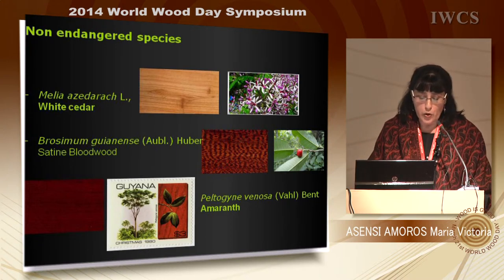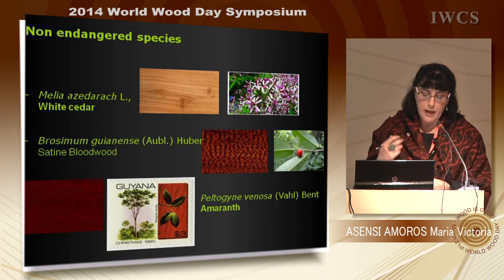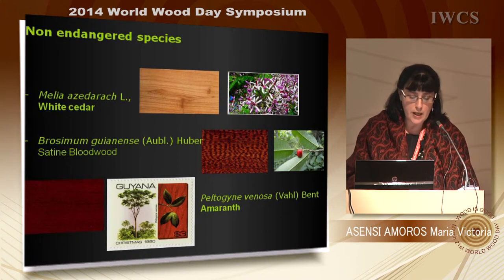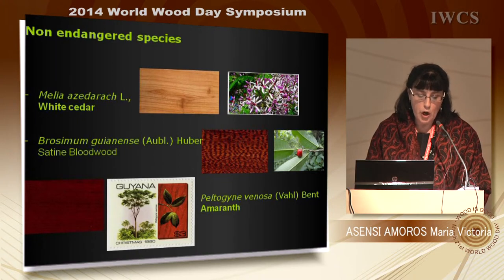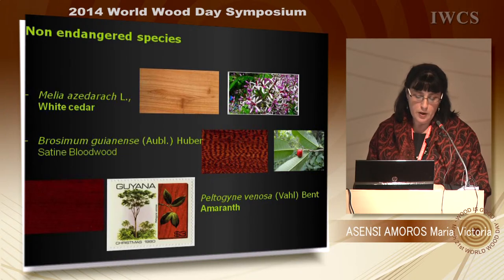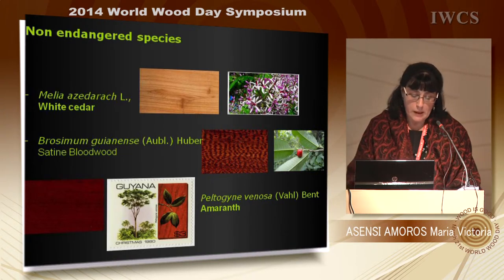Some of them, of course, are species that are not endangered but used in cabinet making, like Camellia sedaraj, which he describes as a tree of India, rose and light wood; Brosimum guianensis, hard compact wood, and so on. Peltogyne, he says, is a purple wood that is sold by the Dutch people, and we sometimes call it China wood.